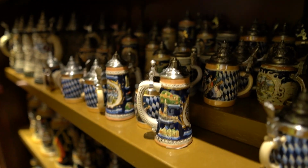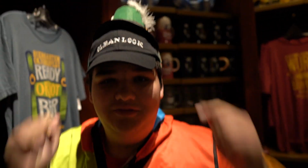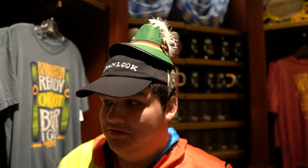How much is this? This is $26.99. That's not bad. So it's a little souvenir, something to put on your shelf. The tall one's kind of cool. But if you don't want to buy the hat and you'd rather do something else instead, you can also buy one of these, the headband. So there you go.